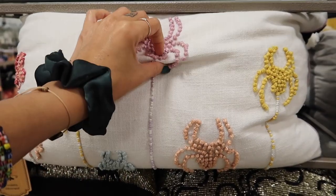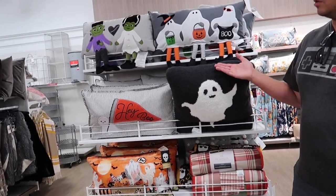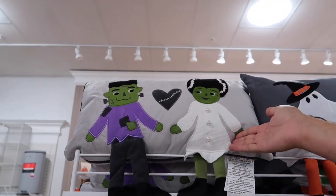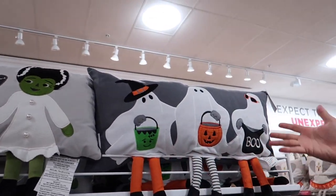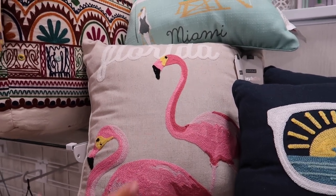I love that. They have pastel spiders. Come on, Home Goods. What are you doing to me? You got some pillows that you're dying to show me. I don't know if I like this one. This one more. This one reminds me of your backpack. Yeah, my backpack that I just switched out earlier. That is adorable. They're really cute too. Yeah, with the little leggies. Flamingos. This is ours.